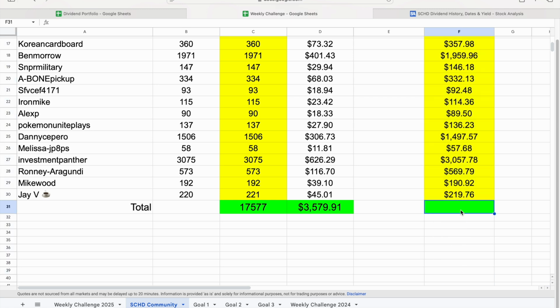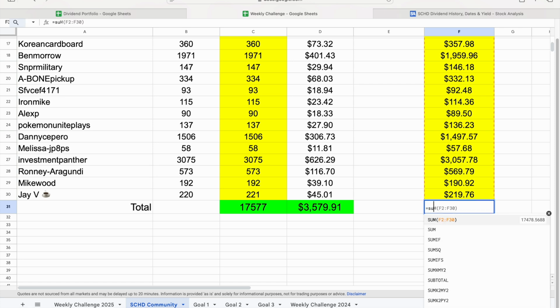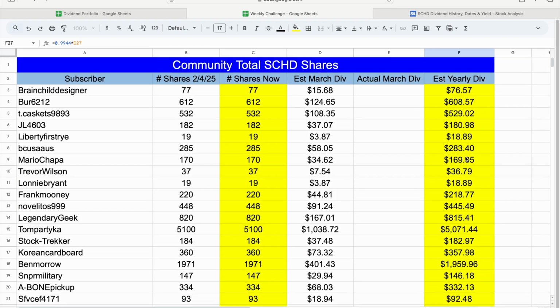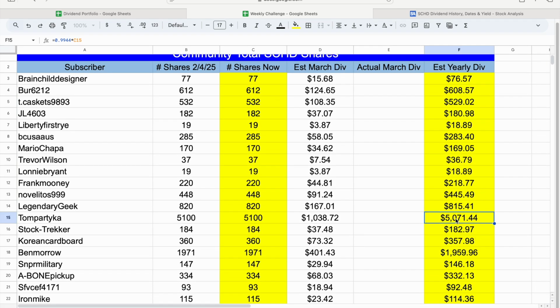And then if we go right here into the estimated yearly dividends between all of us, let me change it to money, we should get $17,478 in estimated yearly dividends all combined. You guys can see here that some of you are getting $3,000 in estimated yearly dividends, $5,000 from Tom, and then we all get like $600 from Burr. So much money, man. You know, $18 a year. That's almost one share a year that you could drip right back into SCHD.